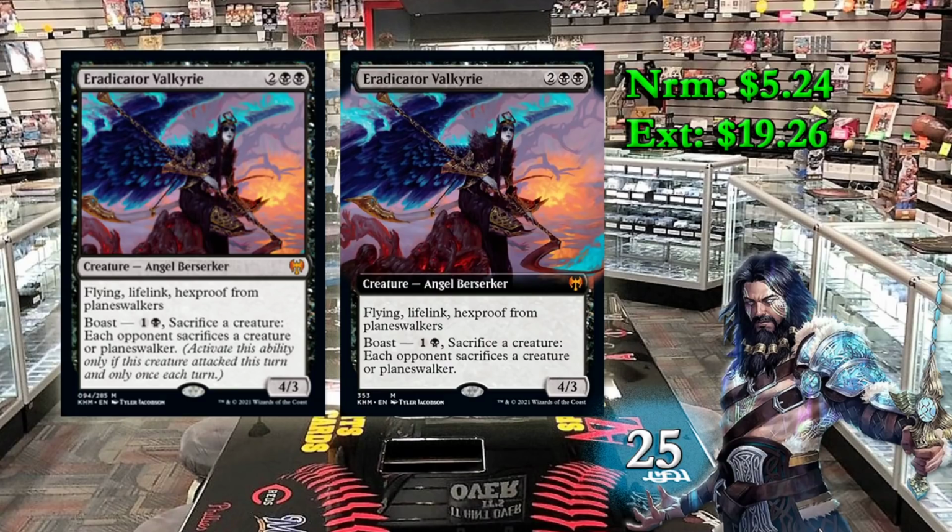See, like something like this, the extended art, you're probably going to see that tank down to like $10. You know, again, it all depends on distribution. Collector boxes is really where you're going to find a lot of those. But nonetheless, we have Eradicator Valkyrie. Pretty cool. It's an Angel and Berserker. It's got a lot of nice abilities on it.